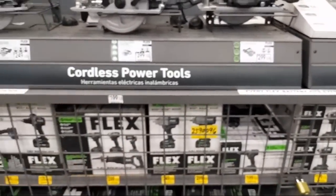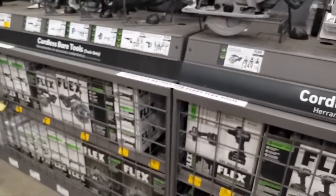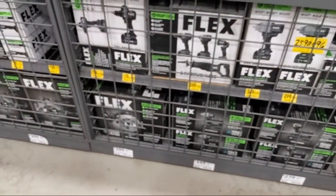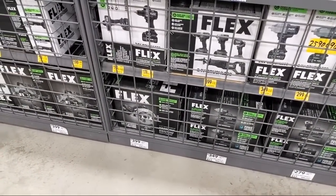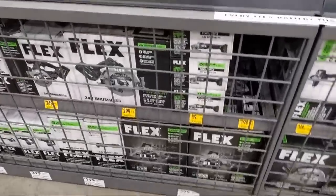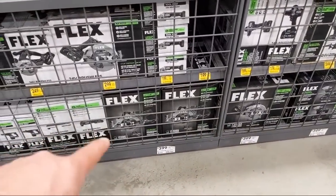You'll see tons of yellow tags, all marked down. Let's see what else is catching my eye. So here's the thing. They have their right-angle line of sight saw. Let me see if I can zoom in right there. These are at $399, and that's coming with stacked lithium. They also have the new worm drive style rear handle saw at $399, also coming with stacked lithium.